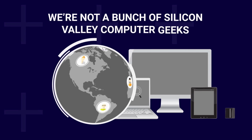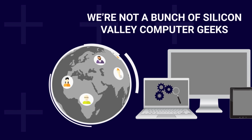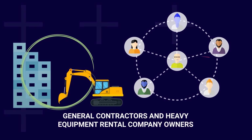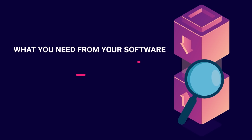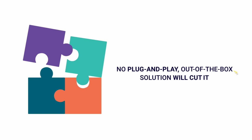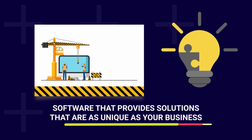We're not a bunch of Silicon Valley computer geeks. We were general contractors and heavy equipment rental company owners just like you. This puts us in a unique position. Having been where you are, we know what you need from your software, and no plug-and-play out-of-the-box solution will cut it. You need software that provides solutions that are as unique as your business is.